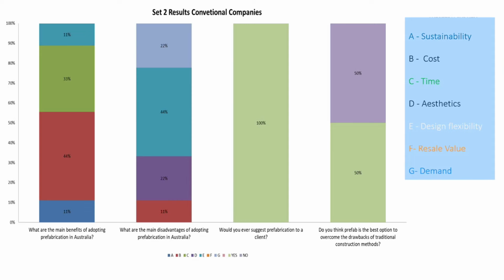What are the main benefits of adopting? People talk a lot about the cost benefit here. And the main disadvantage, pointed out in the second one at about 44%, is the aesthetic aspects, the flexibility in terms of the design. We suggest that it seems quite difficult for them to decide whether to try prefabrication or not.